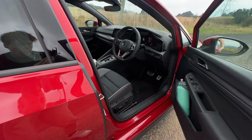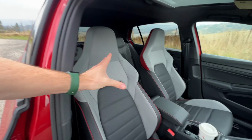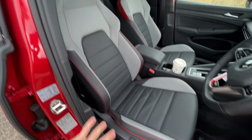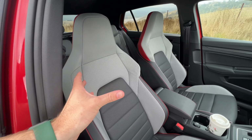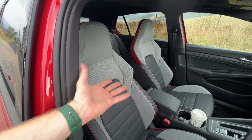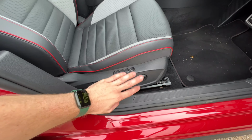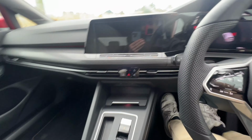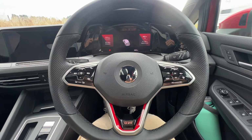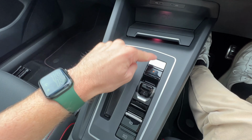But here's where a lot of the changes happen compared to the Mark 7 GTI. First of all, these bucket seats. The design of them is very cool. I do like them a lot. They're a two-piece design, and I do like the colors on them, even though they might be a bit out there for some people. Now, these are the memory functions and electrical adjustments for this car because it has that luxury pack fitted. And if we jump in here, we can see it does feel a little bit different compared to the Mark 7 generation of GTI.